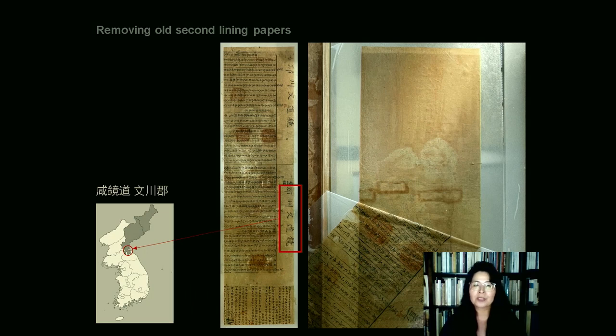Consequently, when removing the original second lining paper, we found some official documents which contained the name of a location in Korea, named Muncheon-gun Hamgyeong-do, currently a part of North Korea. It was all about the number of inhabitants in this area, similar to Domesday Books made in English in the 11th century. It is known that these documents were surveys made in Korea every 3 years, after which they were disposed of. And so these official documents formed over 70 sheets that had been recycled. Thanks to this, we were able to identify the location of where the screen must have been made.